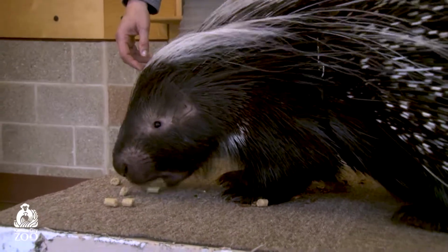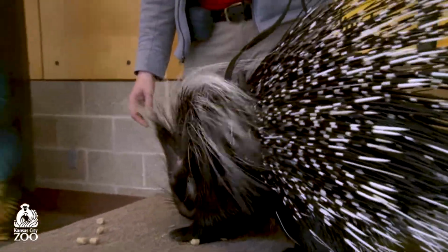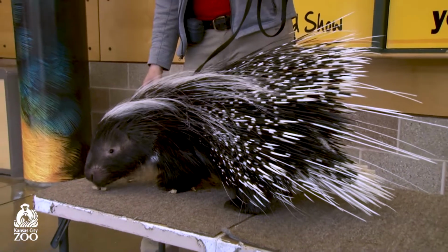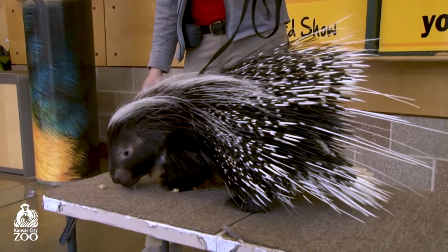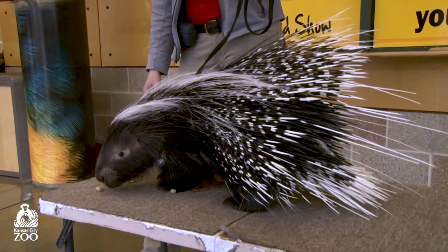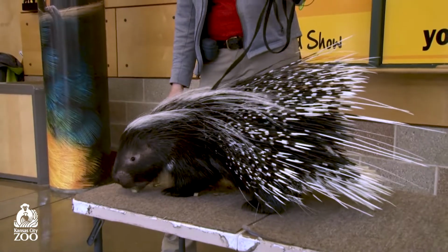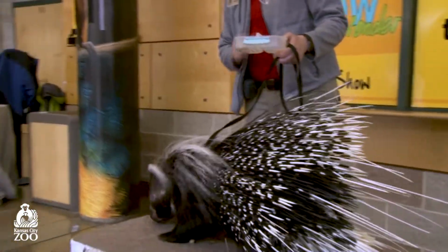So I think Jasiri here, our African crested porcupine, is an excellent example of an original social distance animal. She also likes to live by herself, and she is totally cool with that. Jasiri, thanks for hanging out with us. We're going to check out your quills a little bit closer because, like I said, she loses them quite a bit.